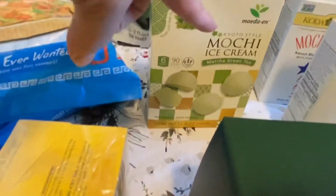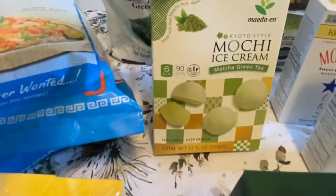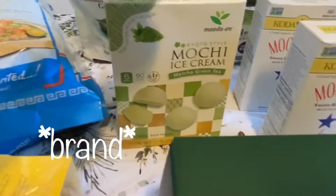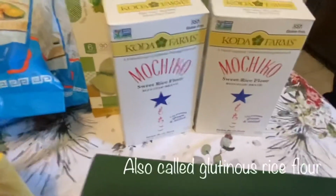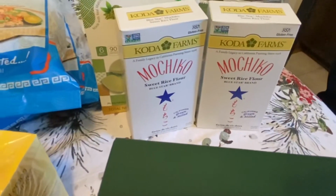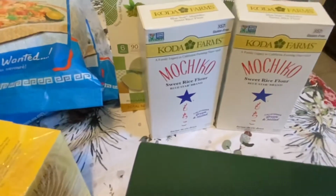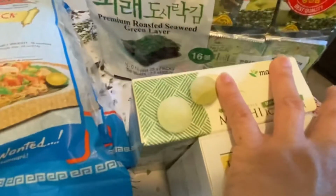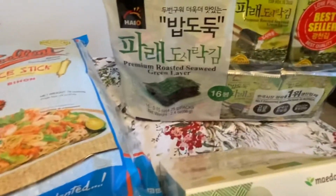One of our favorite is mochi ice cream. Not necessarily this particular brand, but we like mochi matcha green tea. This is the first time we're getting this flavor. These two boxes are the sweet rice flour we're going to make the tikoi with. It's a very soft, light flour when you touch it, but it's very, very sticky when you mix it with water.